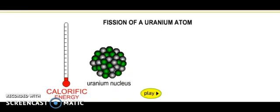The nuclei of some atoms, for example uranium, are unstable. This means that over a long period of time, they split naturally to form other atoms with smaller nuclei. This phenomenon is known as nuclear fission. When fission takes place, a lot of energy is released.